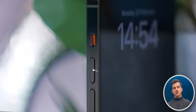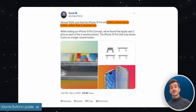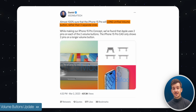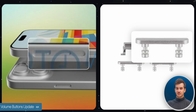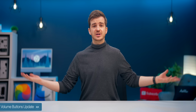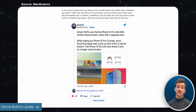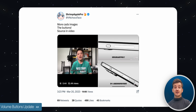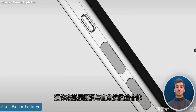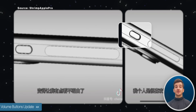And we also have another update on the whole haptic volume button situation. A few weeks ago, I tweeted about how Apple will likely unify the volume buttons, based on the CAD models that came out, as the volume button holes in those CAD models match the connectors that Apple was using on the long power button of the iPhone 14. My tweet then got picked up by a couple of tech publications, after which this info was confirmed by 9to5Mac that this was actually happening. And now we have a second source confirming this, with Shrimp Apple Pro sharing a video originally posted on the Chinese version of TikTok that seems to show some fresh iPhone 15 Pro CAD models. And these CAD models do indeed show that unified volume button as well as the redesigned mute switch.